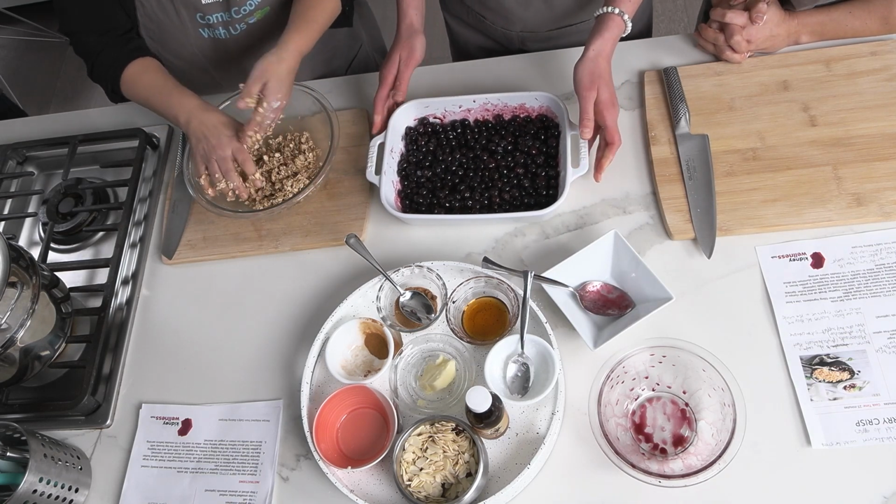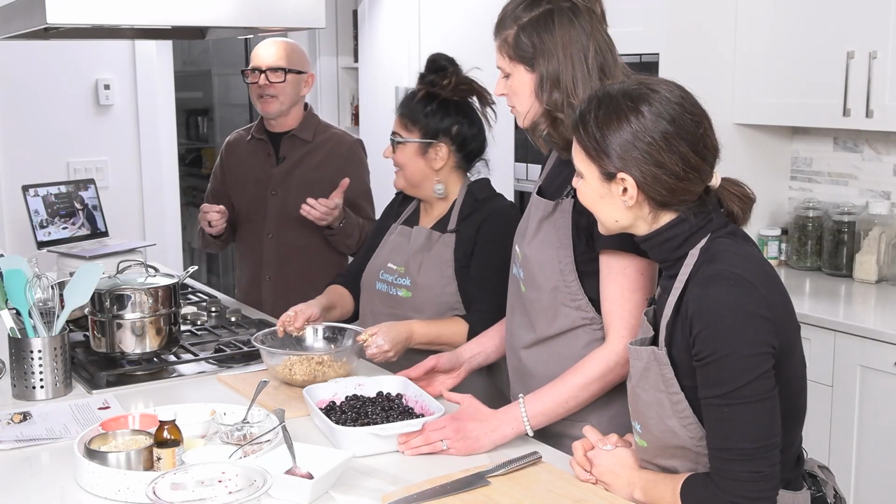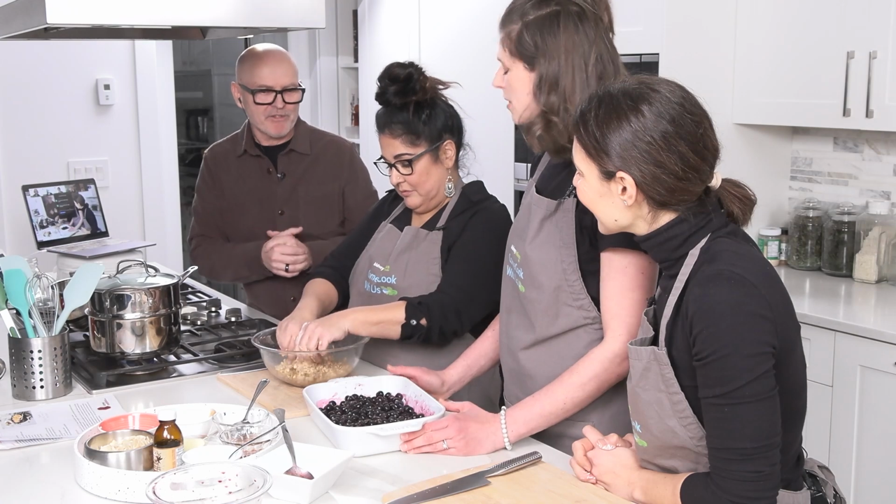Okay, I think the top is ready for you. There we go. So I see we're using berries in the crisp. So what are the benefits of using berries over other fruits?